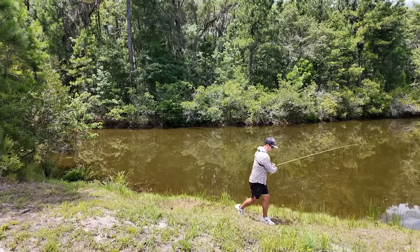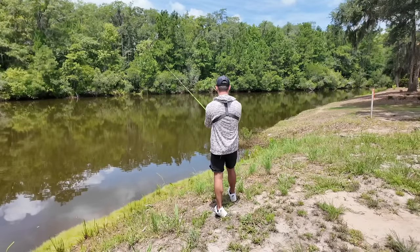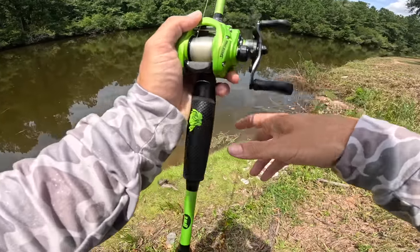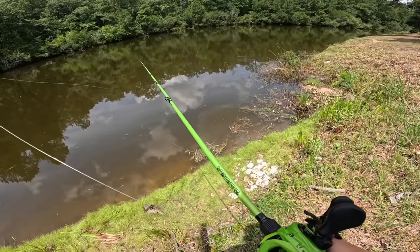All right, let's walk down. Dude, there are fish going crazy. I don't know if they're bass. It seems like they're mudfish. It's a bunch of swampy fish in here.